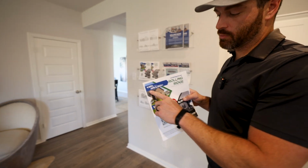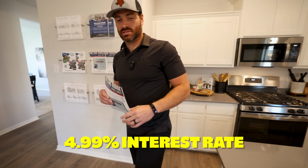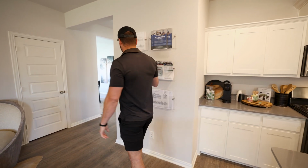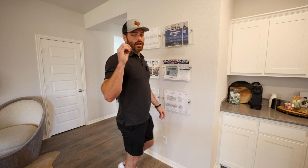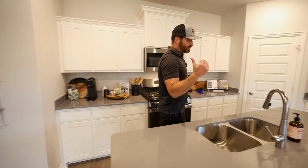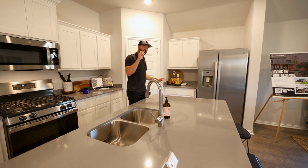See that interest rate? So everybody's worried about interest rates. Well, you can get a 4.99% interest rate on a quick move-in home. So you're always gonna get a better deal on a quick move-in home, and you can get an amazingly low payment. So rates right now are not good, but 4.99, closing costs, everything in the 300s, absolutely incredible for what you get.